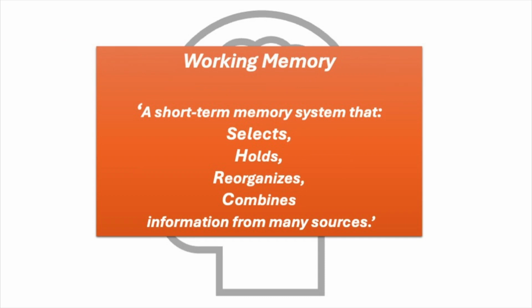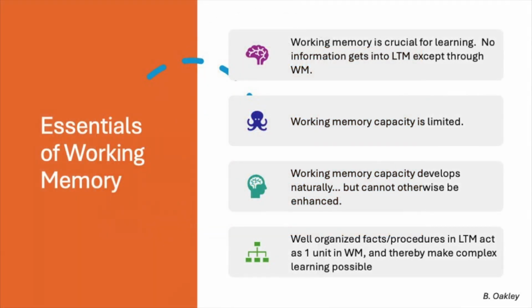And so I need to define working memory because it becomes a little bit important later. So your working memory is just a short-term memory system that selects, holds, reorganizes, and combines information. So think of it as like a virtual whiteboard. You have this magnetic board that has a bunch of little word pieces on. You ever see that where people can make like a poem from all these words? So you have this virtual whiteboard in your brain, and it can only hold so much information. It's trying to select those pieces. It's trying to reorganize and make sense of them so that it can be transferred to long-term memory. Okay, so your working memory is literally just this chalkboard or dry erase board that you're working with temporarily to help.